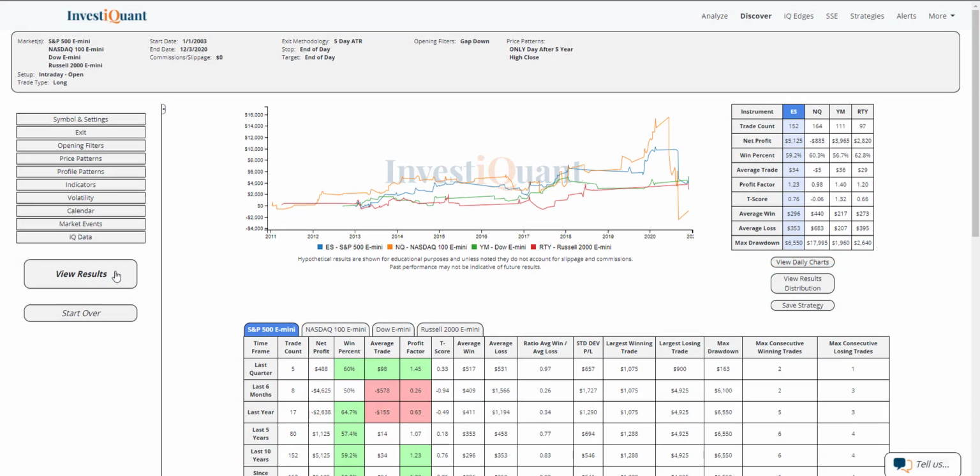And here we go. So these are the results of going long at the open, which is 9:30 a.m. Eastern Time, exiting at the close, 4:15 p.m. Eastern Time, when you open lower than the prior day close, and the prior day close closed at a 5-year high. So a strong market closes up at highs. The next day, you are opening lower than the prior close. Historically, the S&P, 152 samples dating back to 2003. We've got the NASDAQ with 164 samples, the Dow 111, and the Russell 97 samples.